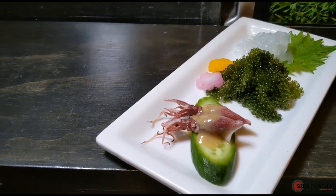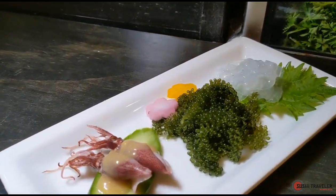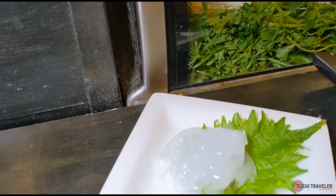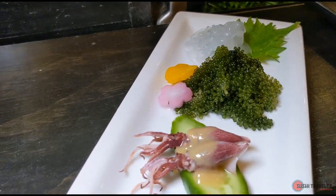So right here we have firefly squid. We also have some sea grapes from Okinawa. And then we have some baby anago. Look at that. All from Japan.